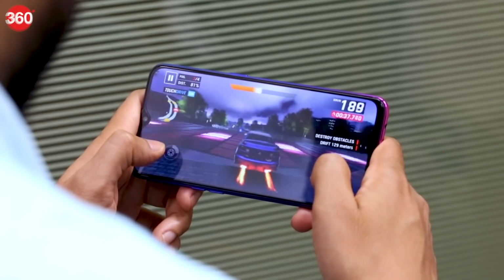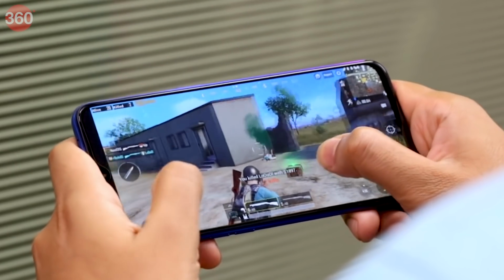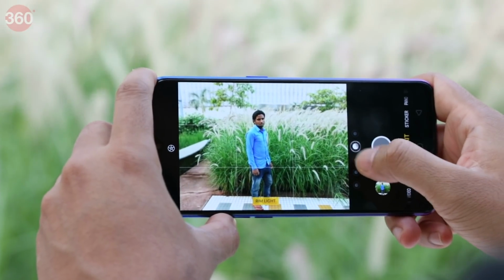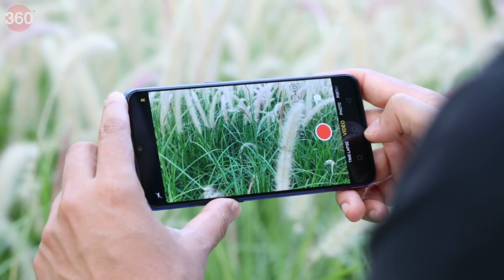Oppo K1 was launched earlier this year with a price tag of 16,990 rupees and it can now be purchased for less than 15,000 rupees. In our review, we did not have any complaints regarding the smartphone's performance, including its ability to play heavy games. The phone's main camera is able to capture good detail in both close-up and landscape shots. However, its low-light imaging capabilities are average.